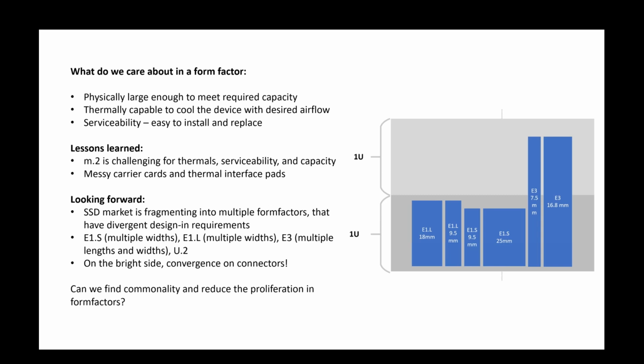E1S, E1L, they're not the same height. We start off in the right direction. We started going for commonality, but that's broken. That doesn't make sense. If you're designing for an E1L or an S, you can simply move that system to be longer or shorter. You should be able to accommodate it. That's broken. We look at E3. Great idea to optimize for a 2U chassis. But if you want to have an E1S and an E3, you simply need more capacity. Again, you can't reuse your chassis design. You're starting from scratch. This is fragmentation. Let's see if we can actually try to bring these a little bit closer together. May not be possible. I know we all have different use cases, but it's something we should consider.